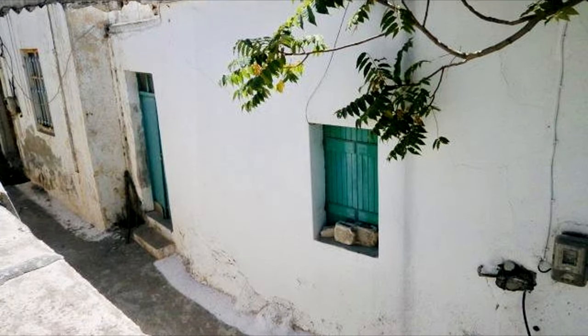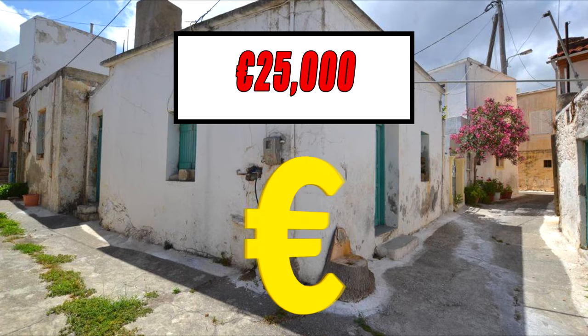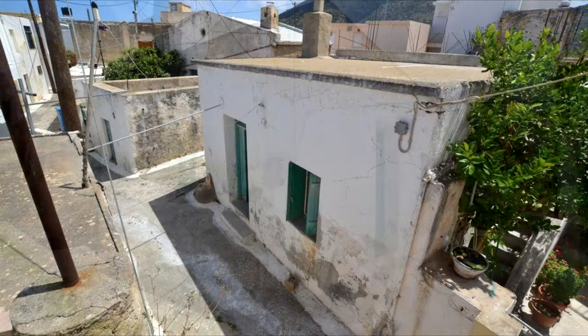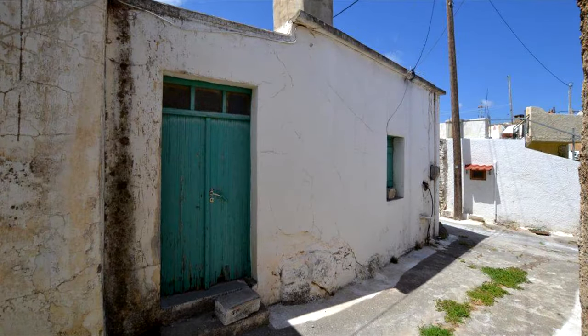The asking price of this delightful stone house is just 25,000 euros. This property beckons with the promise of a tranquil retreat amidst the picturesque beauty of Crete's captivating countryside.